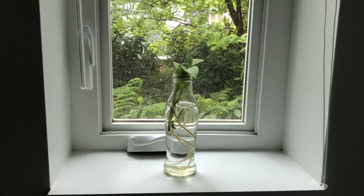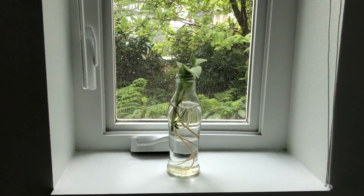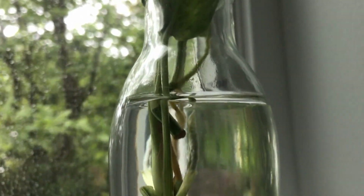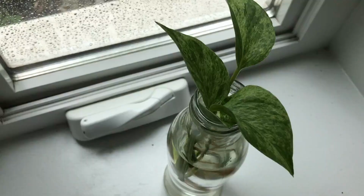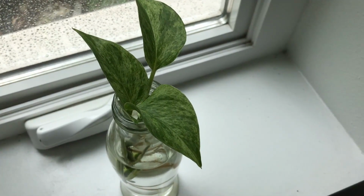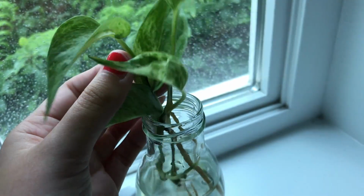So this is a marble pothos that I have propagated from a larger plant that I will show in just a bit. But it's really cool when you snip these plants and put them in some water, and then the roots just kind of grow like this. And it just has a very pretty texture, color, and leaf pattern.